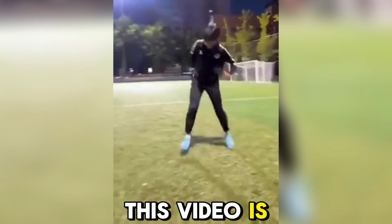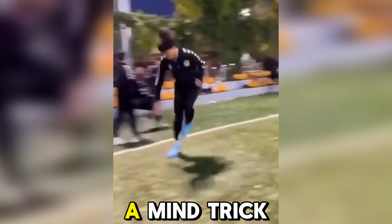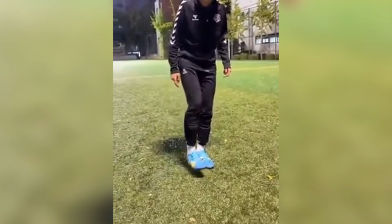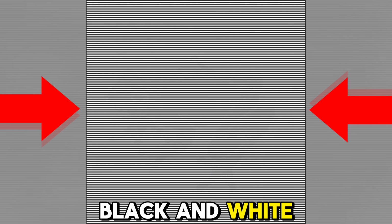Oh my god, this video is so trippy. Watch this guy play on the soccer field and how he slides. It's like a mind trick in real life. There's an animal hidden in these black and white lines. Can you find it in the next 5 seconds?